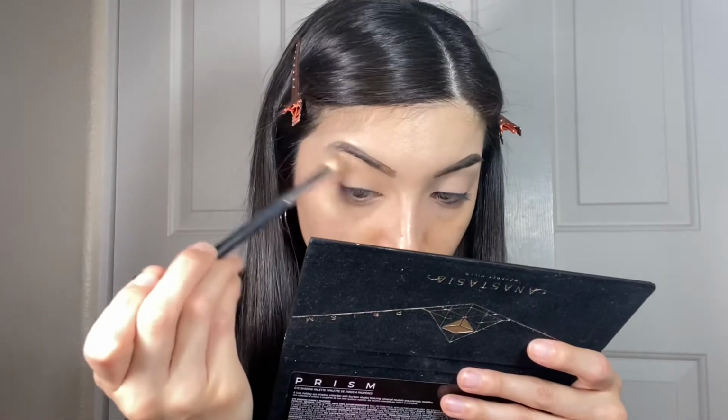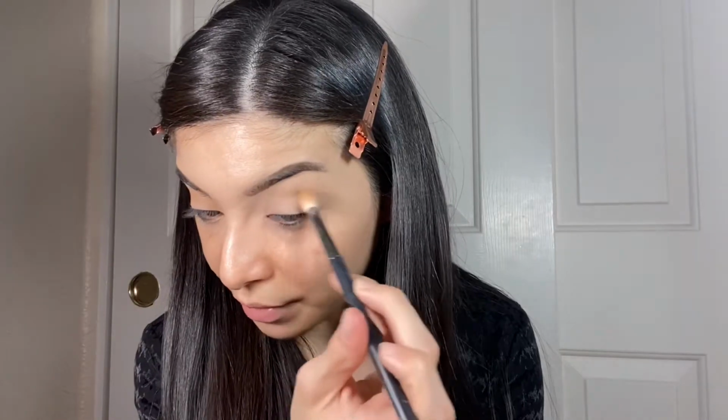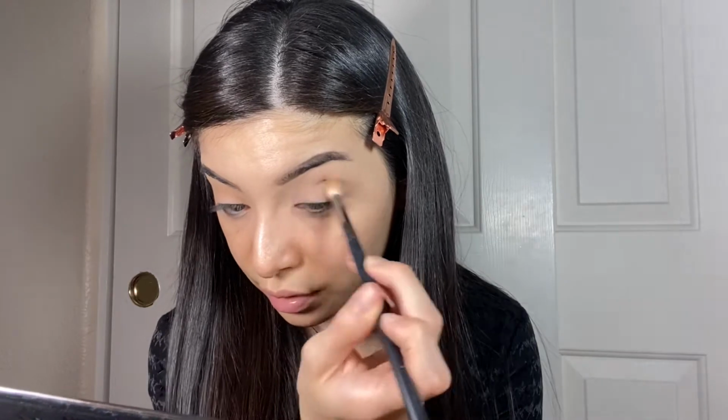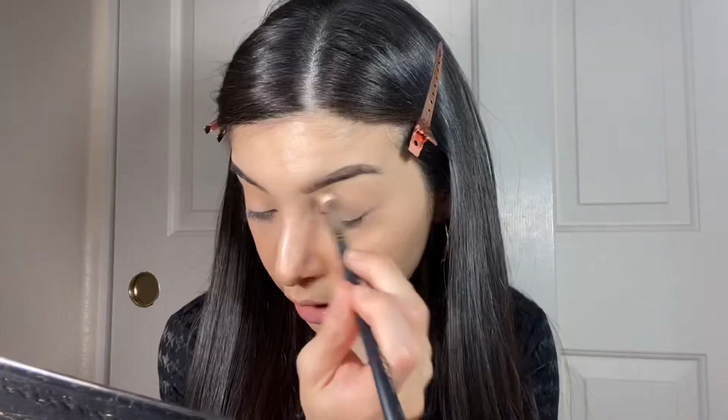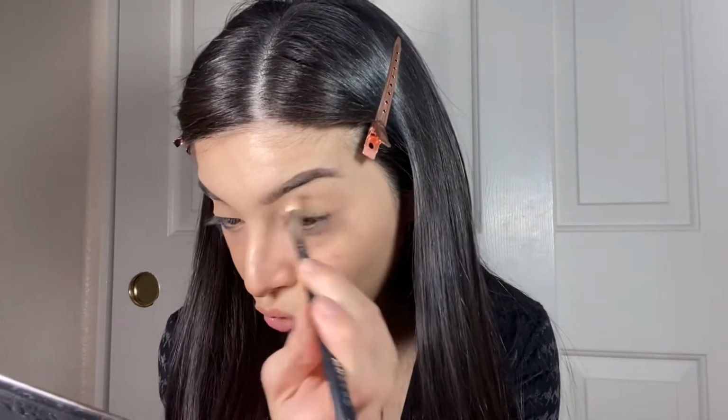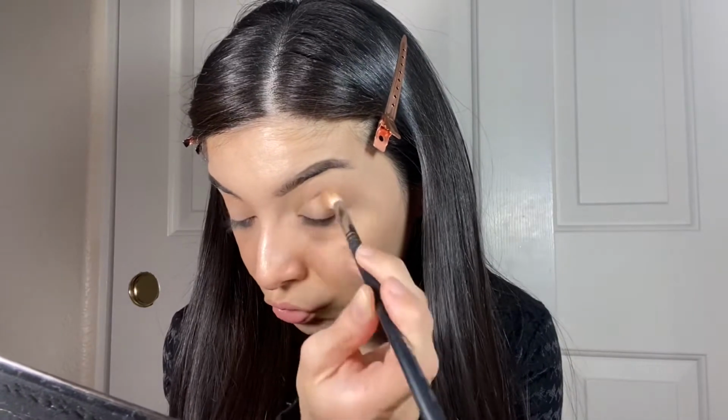Do swirl motions. So I'm gonna do the same thing on the other eye. And then I forgot to mention, I am using the Morphe 573 eyeshadow brush. I like to bring that to the inner and then to the outer. This is like a really simple neutral eyeshadow look. And then I like to bring it all the way to the inner corner and then kind of smudge it.